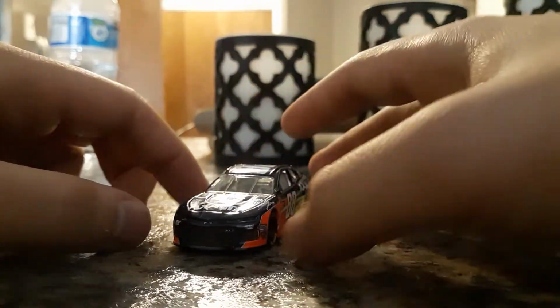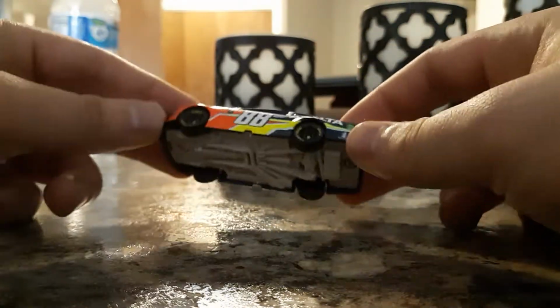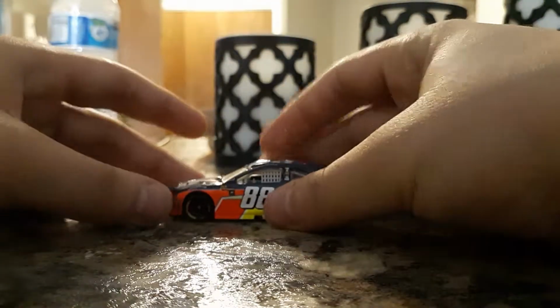Now the part you really want to see is the diecast. Look at that. This is honestly one of my favorite paint schemes of 2018 right there.